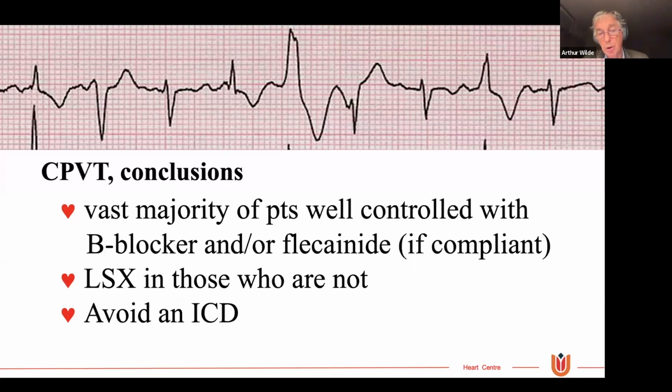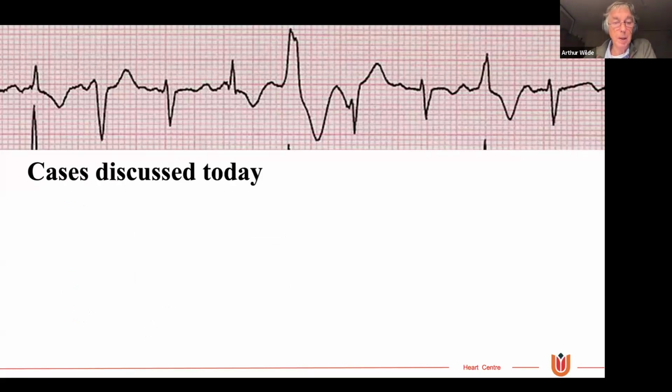I think the vast majority of patients are well controlled with beta blocker and flecainide, but we have to be sure that they are compliant. Not all are compliant. I think left sympathectomy is not used too often, should be used more, and should be done in an appropriate way, as Georgia emphasized. And I think in general, an ICD should be avoided, but sometimes you cannot do without an ICD.